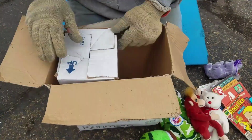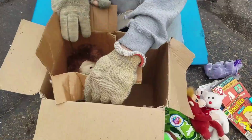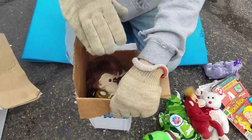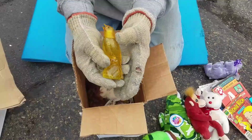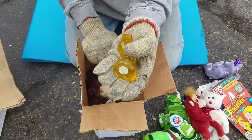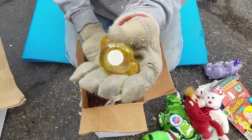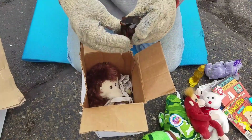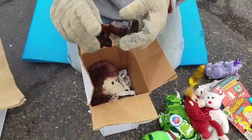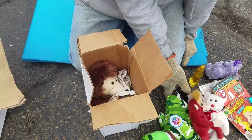Here's another box, and see, we've got a bird. I'm not sure what kind of bird you would call that. That looks like Avon. Is that Avon? I don't know if it's Avon or not. I couldn't read it upside down. Here, this one's Avon. Looks like the head fell off. I can smell it too.